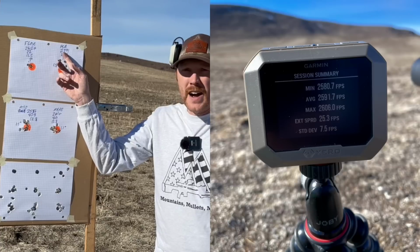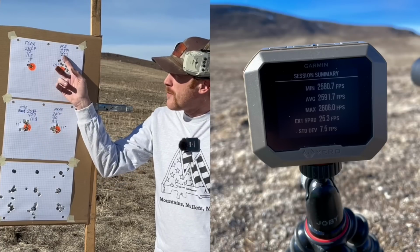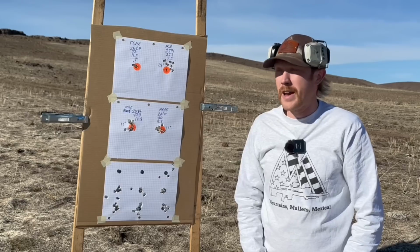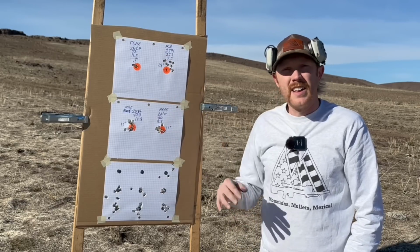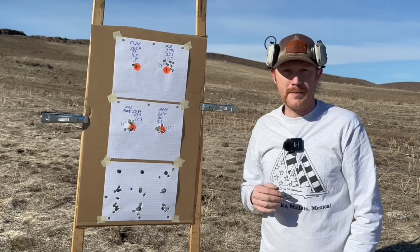Average speed, 2591, so you're right there on top of the other gas gun. Extreme spread of 25.3, SD of 7.5, so a little better velocity performance in that lot of ammo. But ultimately, all three loads are going to be performing very similar from a velocity perspective.